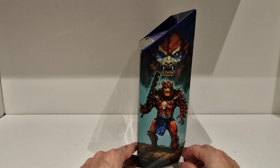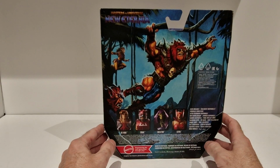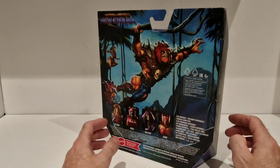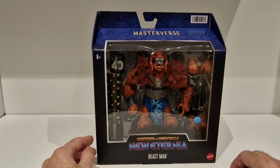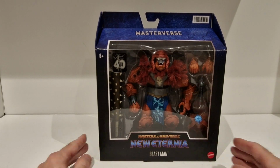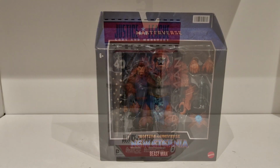I do love the Masters of the Universe artwork on their boxes. Here he is on the back there, looking pretty cool. Rest of the figures in the wave. He just turned the box around. Beastman. And then you got the 40th anniversary logo there. And it's from Mattel. So yeah, absolutely incredible. Really, really pleased that I've got this figure. So yeah, awesome stuff. Anyhow, I do have one more figure to show you. So let's get him up and have a look.